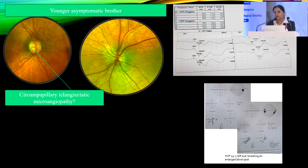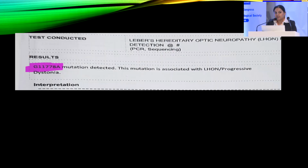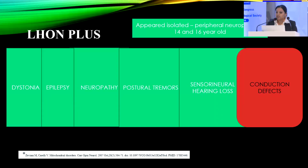We called their younger asymptomatic brother over for examination as well. And although he was asymptomatic, we found optic disc changes in him as well, along with VEP and visual field analysis changes. We did a genetic panel testing for all of them and found that there was indeed a mutation in the G11778A. This was suggestive of Leber's.